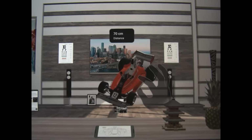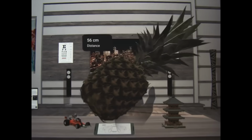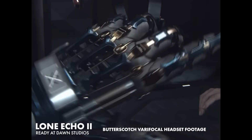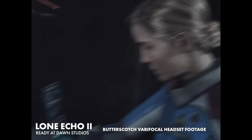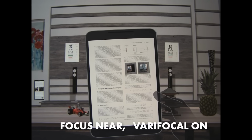And of course, this comes with some downsides for Butterscotch. It only has a 50-degree field of view, which may sound laughable. It's also expensive, mechanical, and probably pretty heavy. But for those 50 degrees, this right now is probably the most realistic experience that you can get on the entire planet. Between varifocal displays and this super high resolution, depth is rendered much more correctly than anything else, and the image is clearer than anything else.